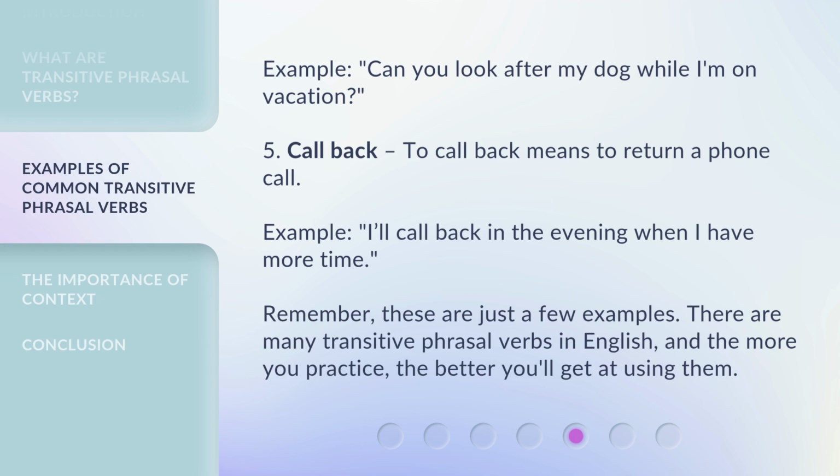Remember, these are just a few examples. There are many transitive phrasal verbs in English, and the more you practice, the better you'll get at using them.